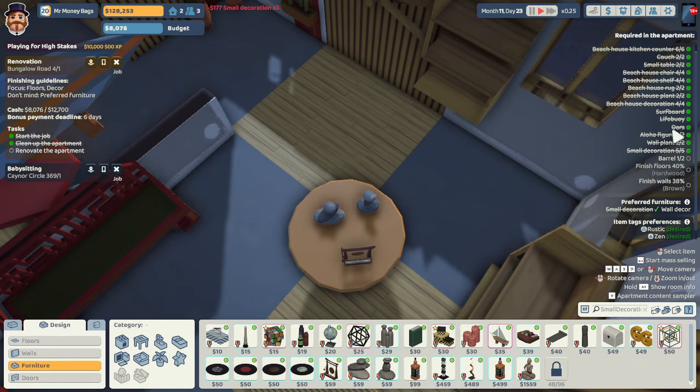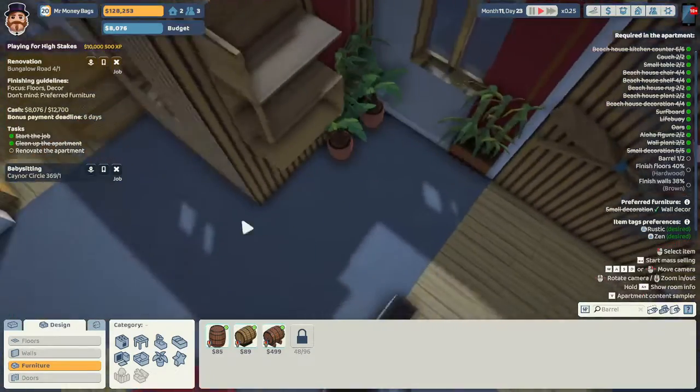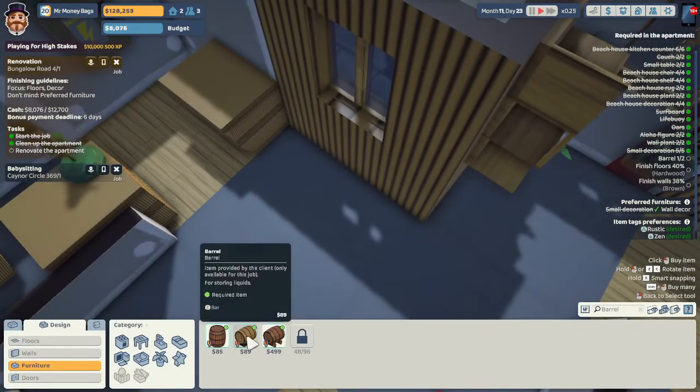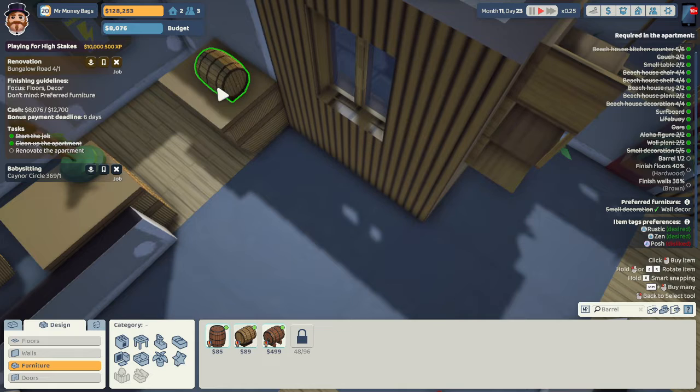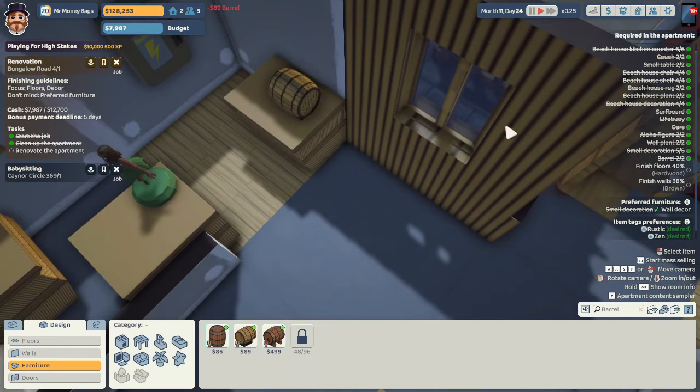Are we hitting for small deco? I think we hit it, didn't we? Yeah, we did. Okay, cool. Fancy big, less than fancy big barrel. What else? Holy jumpins, I think we cleared it. All deco. We getting it all deco?